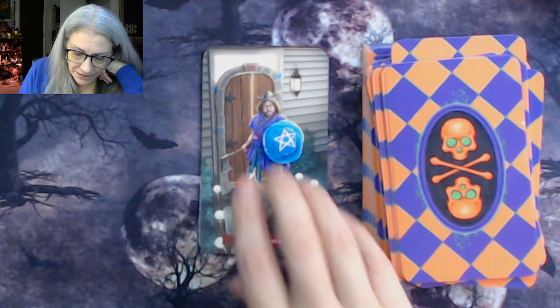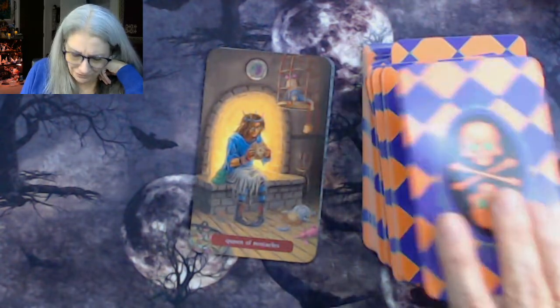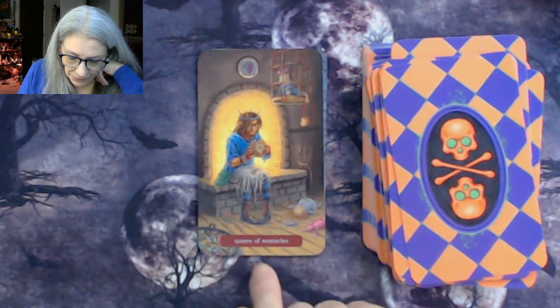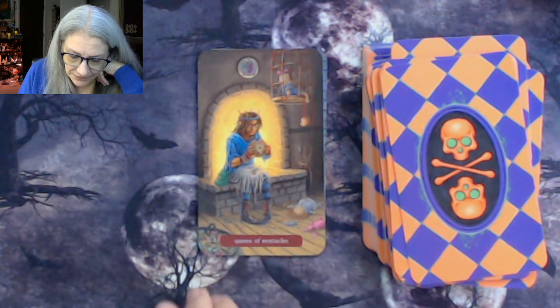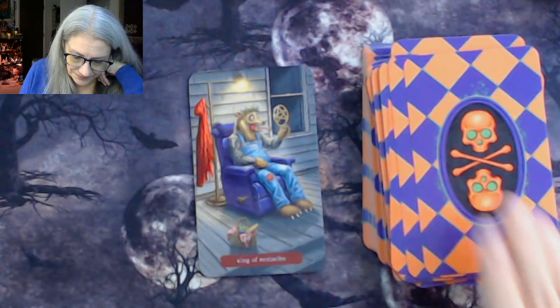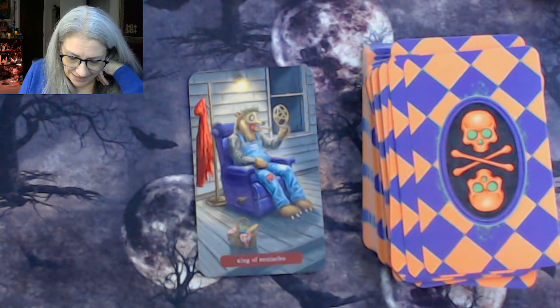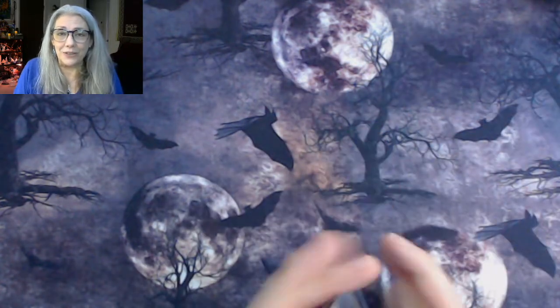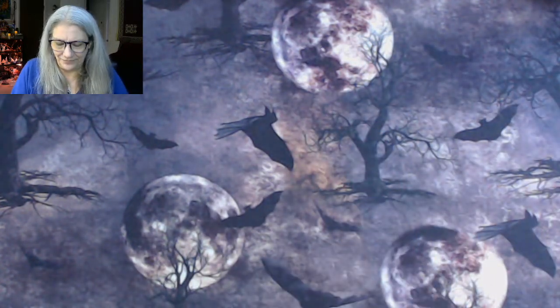Here's the Knight of Pentacles. Freaking weird. I wonder if somebody got a deck without one. That's a bummer. Here's the Queen of Pentacles, and here's the King. So again, you have to have that foundation, because looking at this King of Pentacles, would you get that idea of abundance and, you know, authority? Not really. All right.